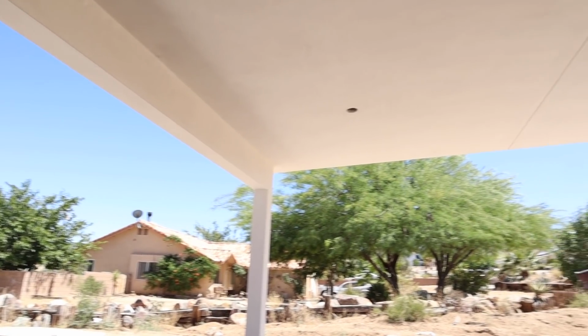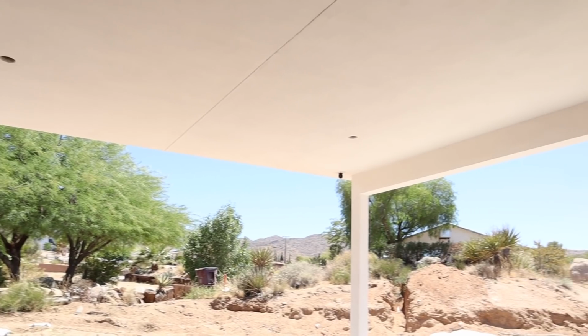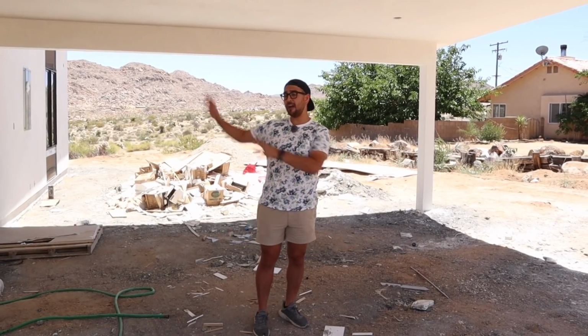So back here, we've got our carport. Funny thing about this carport, it's 400 square feet. The house itself is about 800 square feet to 880 if you consider the full space. But from a conditioned space standpoint, the house is 800 square feet. So just basic math is gonna tell you that this carport is about half the size of the house.